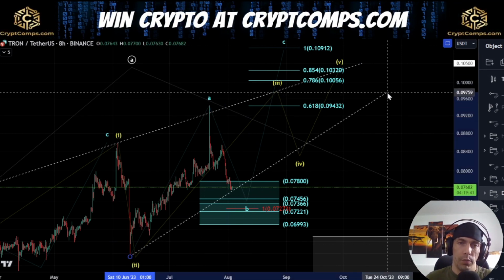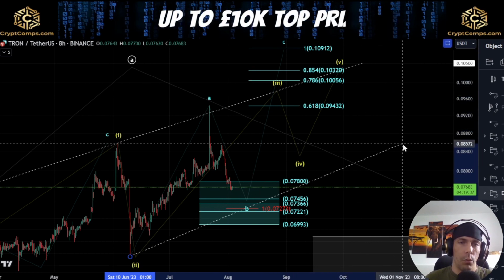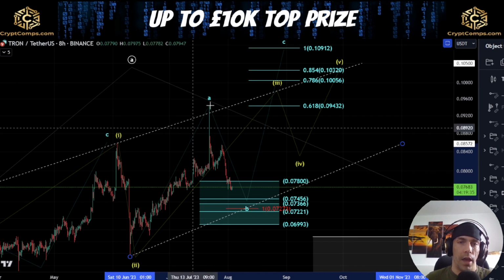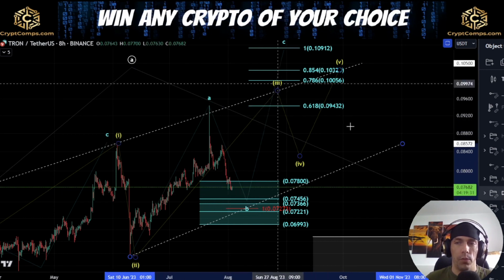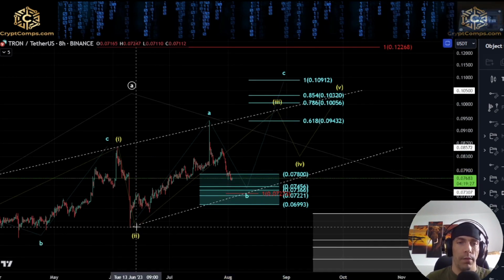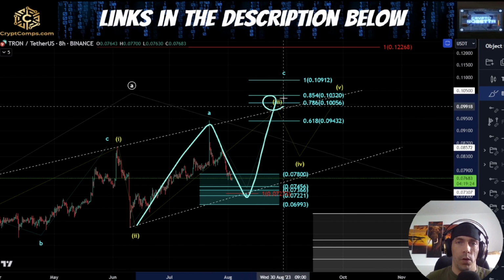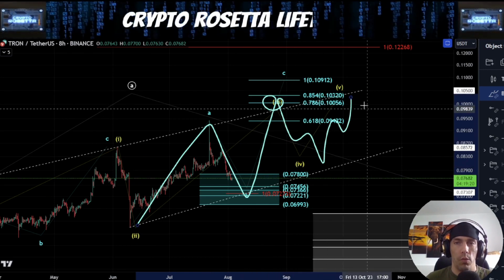It is technically possible we could be completed into this area over here, where we argue that this is A, B, and then we're going to get a C wave up. But what we'll have to see is that confirmation first by the push to the upside. So the idea within this would be that we have this as A, B, and C for our third wave. Then we'd get another 3 wave move down, and then we'd get another 3 wave move up for this 5th wave.